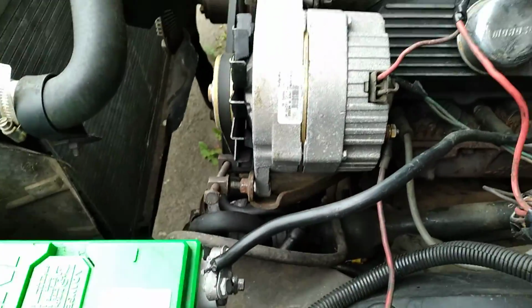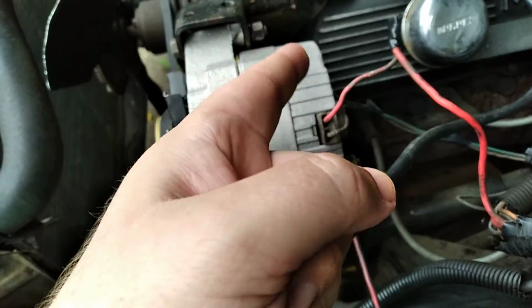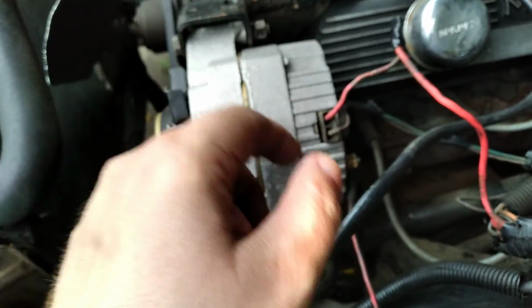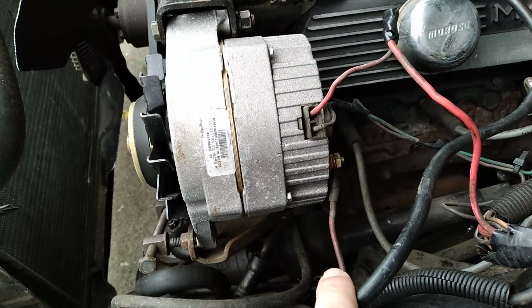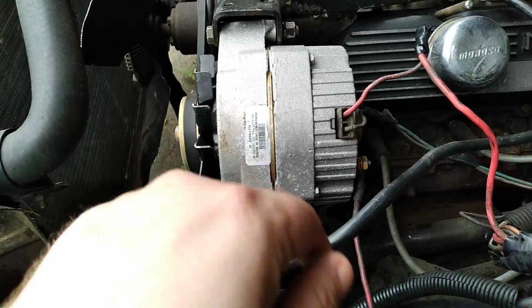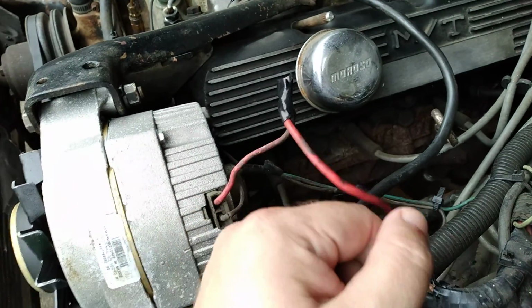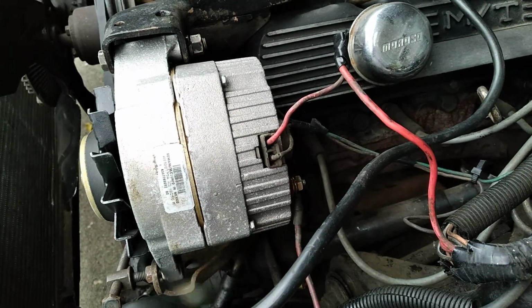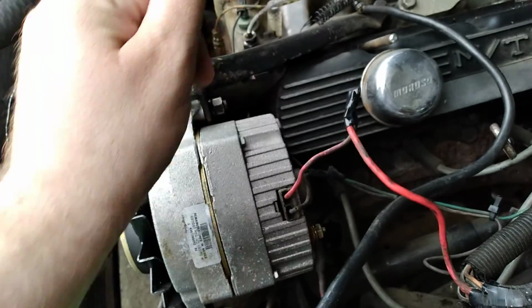So, yeah, I'm gonna find a new place to put this ground wire. It's okay sitting there on the intake, but I'm thinking of putting it on the alternator bracket here. I'm gonna shorten it up a little bit, and this wire here needs to be fixed. So I'm gonna take that apart and solder it back together and put some heat shrink on it.